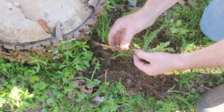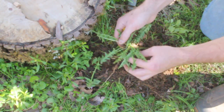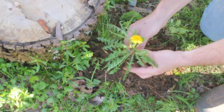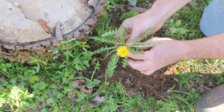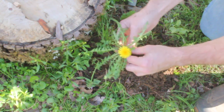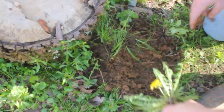We'll wash that off and we can cut it up, toss it in something and eat it, or eat it raw, or make some dandelion coffee and mocha. All kinds of things you can do with this guy right here. Actually, I already have some roots in the house, so what I think I'll do is replant him somewhere where he's going to have a happy life and I can dig him up another time.